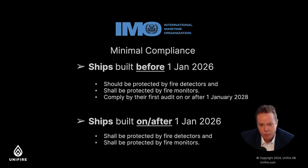And there's a lot of details beyond what I'm explaining, and I'll be happy to explain that further if you have any questions. But the long story short is that ships built before January 1st, 2026, and that's all existing ships, there's several thousand of them, they should be protected by fire detectors, although it's not mandated, and they shall be protected by fire monitors. And they must be in compliance by January 1st, 2028. So that doesn't leave a lot of time, actually, to start planning and outfitting the weather decks of several thousand ro-ro passenger ships. And then for all new builds, starting January 1st, 2026, they shall be protected by fire detectors, and they shall be protected by fire monitors.